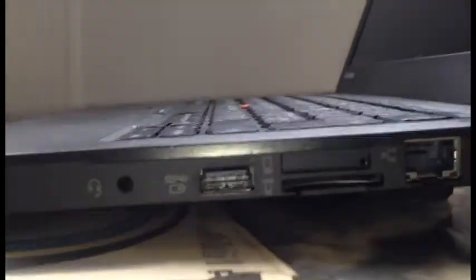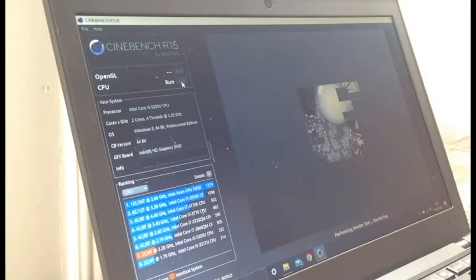For I/O, there's a power port, a VGA port, a USB 3.0, and a mini DisplayPort. On the other side, there's a headphone microphone combo jack, USB 3, SIM card, SD card, and Gigabit Ethernet.